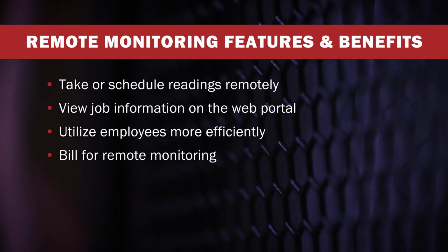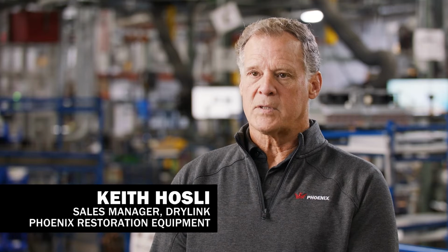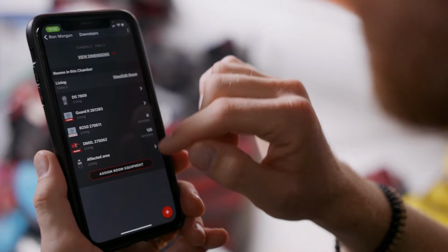Our sensors are on the machines running all the time, so the readings are instant. We can do as many air movers, as many dehumidifiers as you have on the job instantaneously, as compared to counting them with a piece of paper or taking the readings one by one by one. You can access the information through your phone, through an application, also on a laptop or an iPad through the web portal.